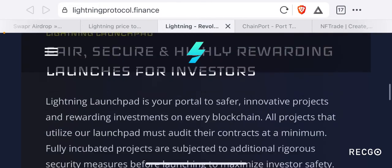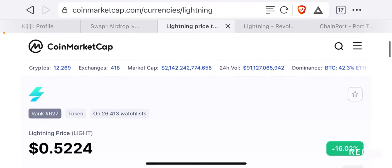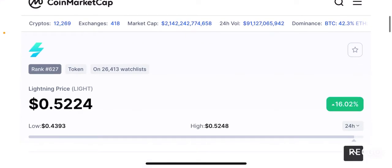So that's that. So let's go to the CoinMarketCap page for Lightning Protocol. Lightning Protocol is currently ranked 627th by market cap on CoinMarketCap, and it's currently trading at 52 cents per token with a 16% increase in the past 24 hours.